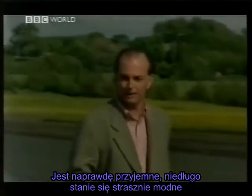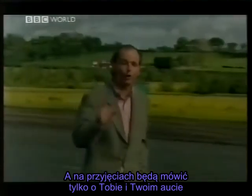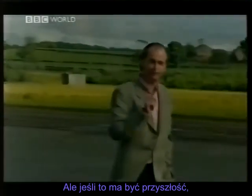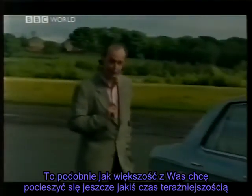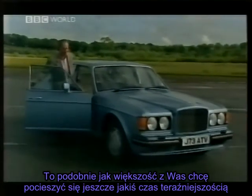Sure, it's very sweet and it's going to become frightfully trendy, guaranteed to break the ice at parties. You'll be the talk of the bottle bank. But if that's the future, if it's all the same to you, I'd rather enjoy the present for a little bit longer. Thanks ever so much. No batteries in this.